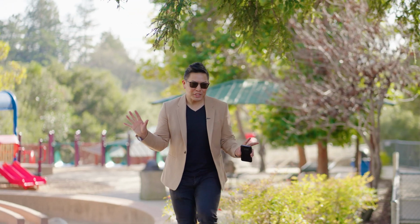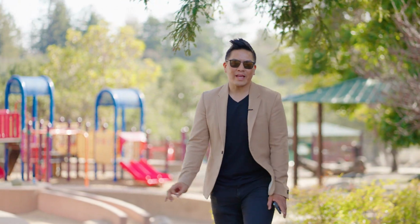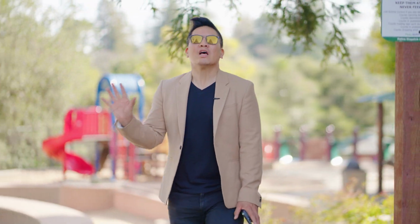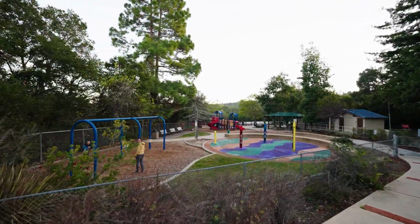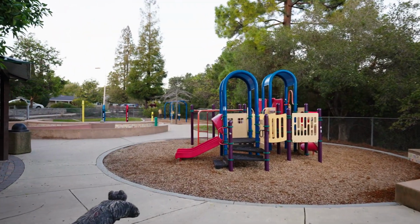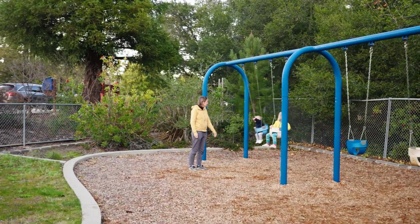Let's talk location. Just a few blocks away is 42 acres of Stulsaft Park, full of hiking trails, playgrounds, picnic areas, wildlife, plants galore. I mean, it is a nature lover's paradise here, right in your backyard practically.